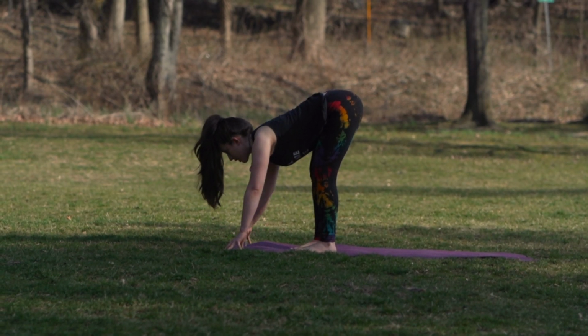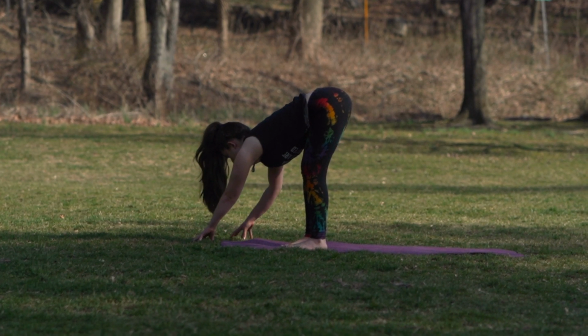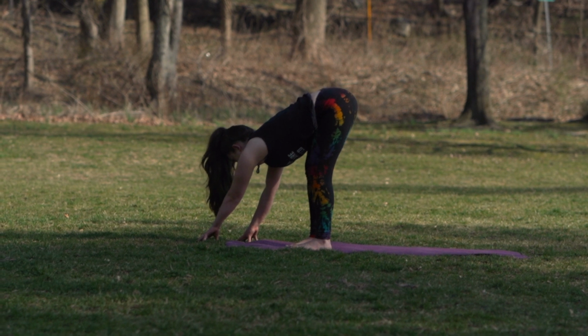Walk your fingertips slightly to the right, reaching through your left hand, left fingers, peeling the left hip back.